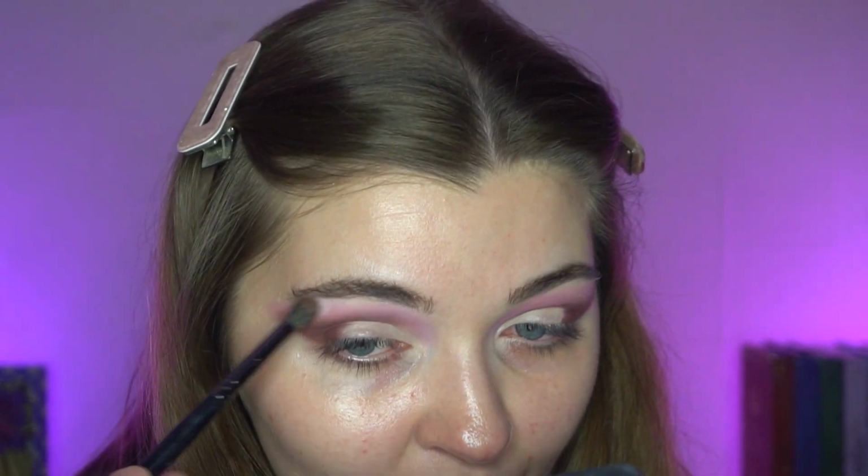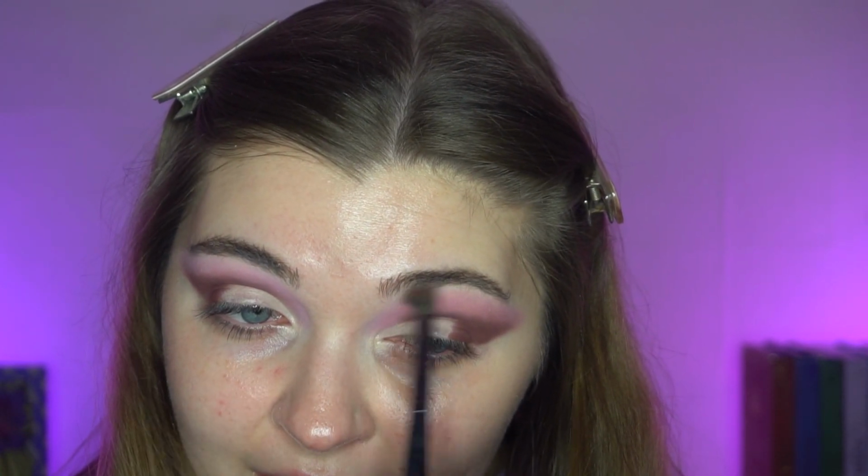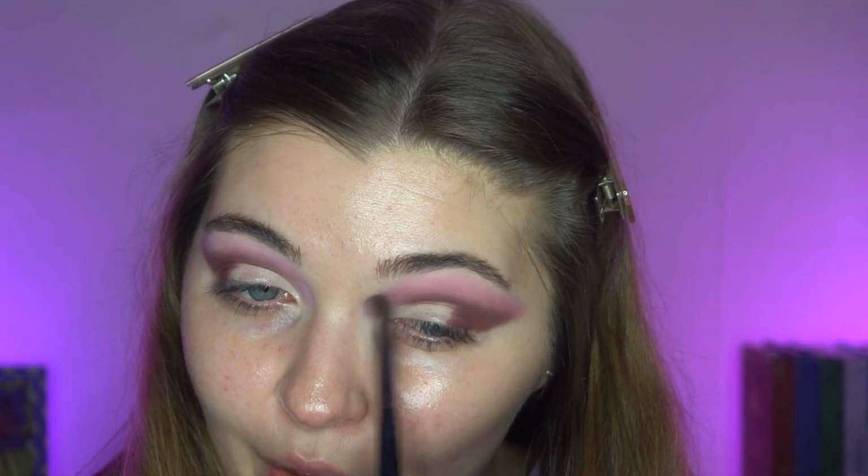This is very pale, like a very pale shade. I'm not mad. I feel like it does kind of take away some of the pink though, so like the other pink shade. So yeah, we'll fix that.